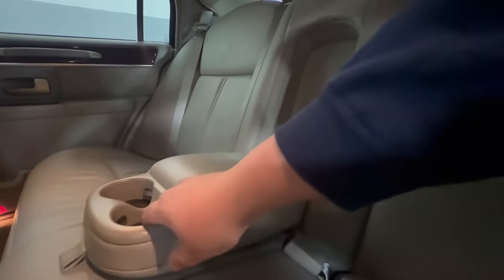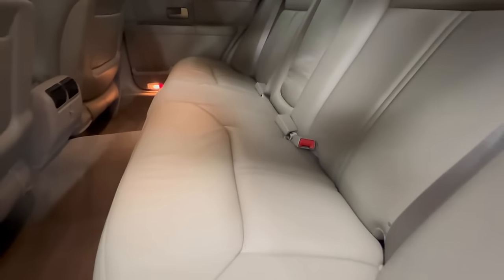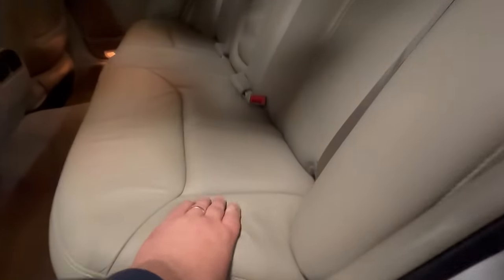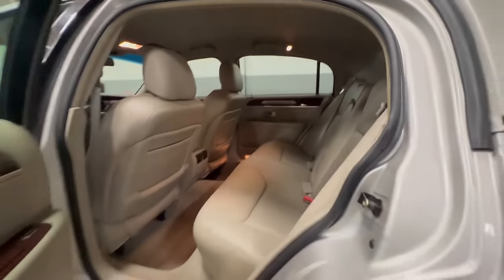Have a fold down armrest with cup holders. Leather, beautiful shape in this car. Not dry or crunchy, just real nice, real soft leather. Beautiful.